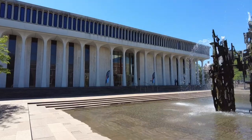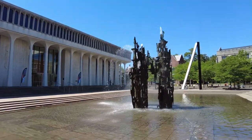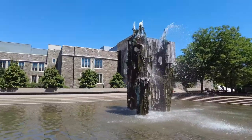The 6-ton bronze fountain measures 23 feet tall and is one of the largest bronze sculptures in the United States. It has 50 pressure valves and 1,000 pinhole jets that circulate 700 gallons of water per minute.